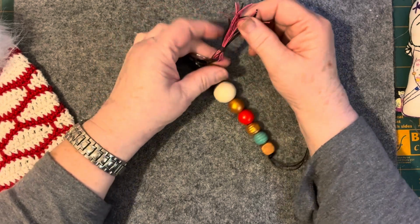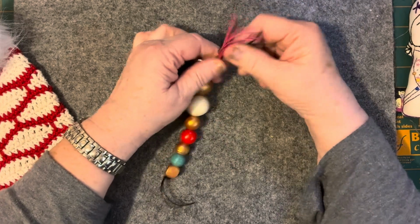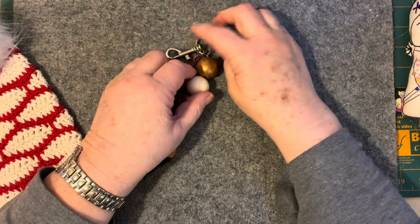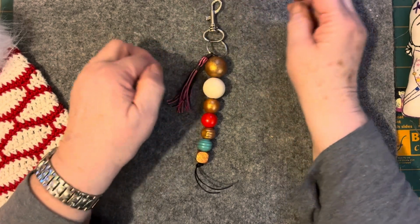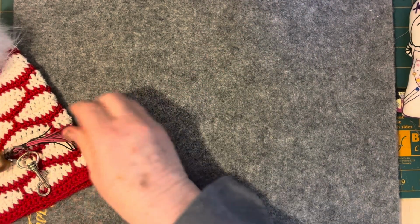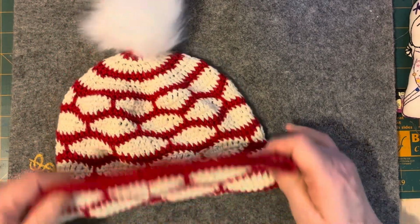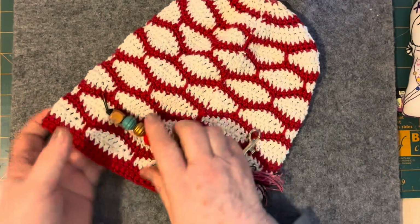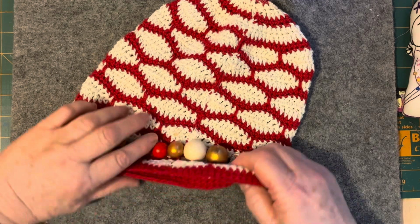Leather tassel, and I've got it on a key ring and a clip. So they're finished. They can go over on Monday. I've got them out of my hands and out of my house, and I can get on with the rest of my things.